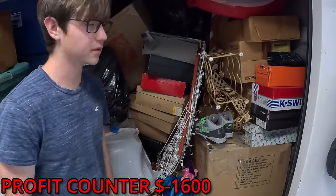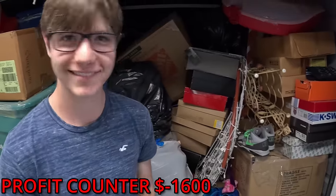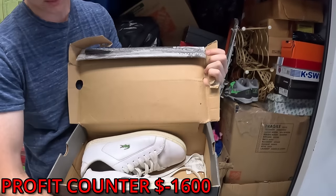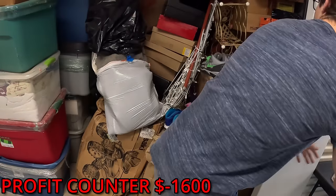I have no idea what we're going to expect in this unit, but I know there's a lot of shoe boxes up front. Hopefully there's going to be shoe boxes throughout. I guess you want to start cracking the shoe boxes open? Let's do it. Yeah, okay. Starting off, Guess. I've heard of it. It's the alligator brand shoes.